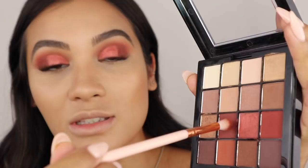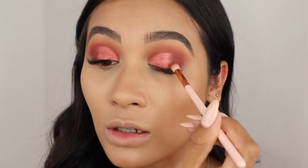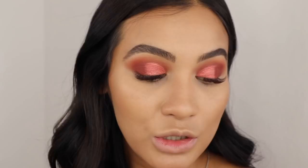All right, so I'm going to go back in with the darker shade in the palette, which is this one over here. And I'm just going to go over the borders of the shimmer and the matte, just so that they blend in a lot better together. So I'm just going to intensify the corners just a little bit more, using the darker shade.